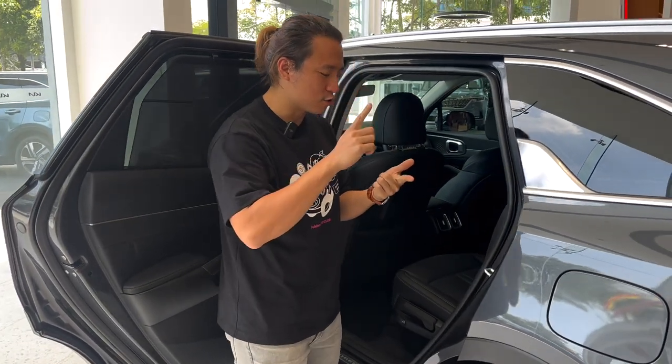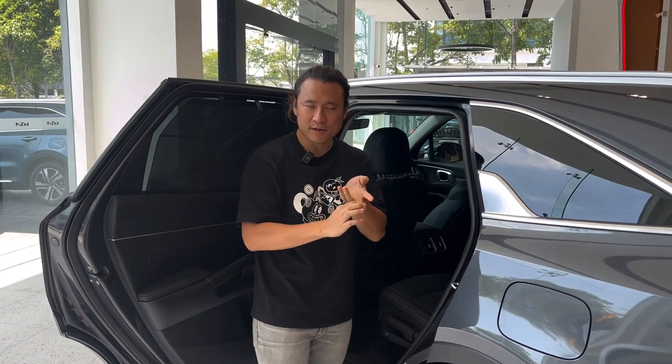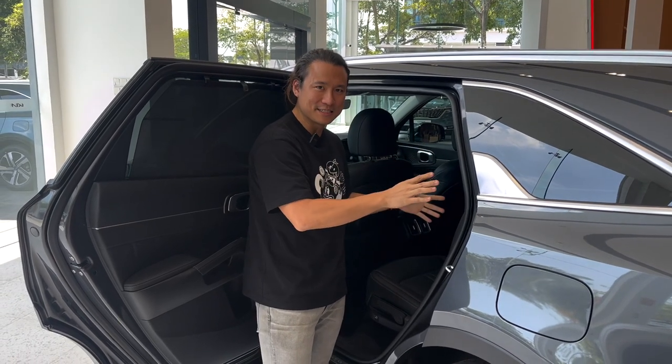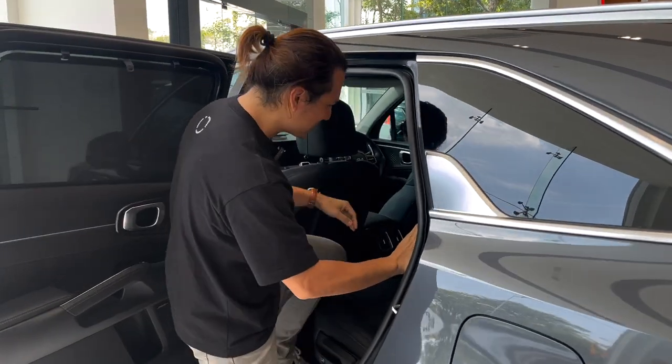So there's three variants of the Sorento. You have the 2.5 two-wheel drive, or front-wheel drive, which is, you know, two-wheel drive. You have the all-wheel drive, okay? And then you have the 2.2 diesel, okay? The lower spec is a 7-seater, the two-wheel drive. And then if you go for the all-wheel drive petrol, it's a 6-seater, like this one over here, right? So let's get in and explore the rear seats.